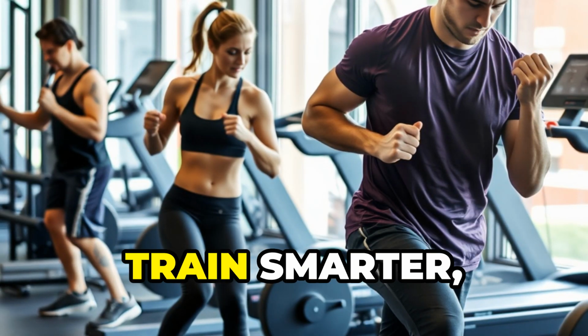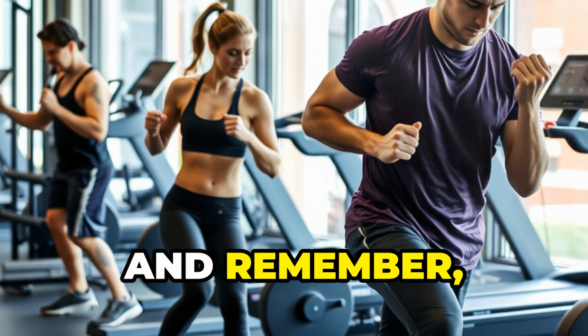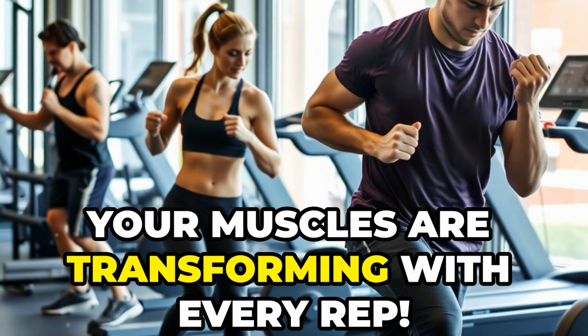Remember, train smarter, not just harder. Keep pushing, and remember, your muscles are transforming with every rep.